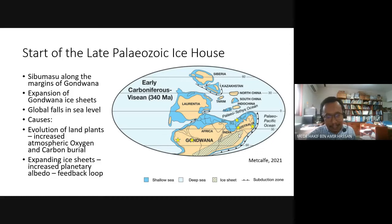When you get larger ice sheets, you increase planetary albedo. There's going to be a reflection of sunlight, and you get a feedback loop: it gets colder and your glacial sheets become much larger. Okay, so you get these fluctuations. Sometimes you get glaciers, sometimes it gets warmer, and so you get these cycles. You get periods in between where you have glacial marine deposits, and sometimes you don't get glacial marine deposits on the western belt of Peninsular Malaysia.